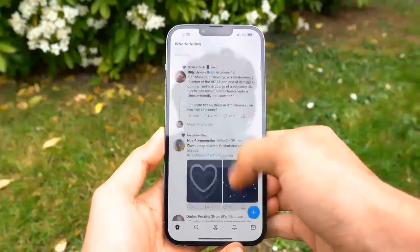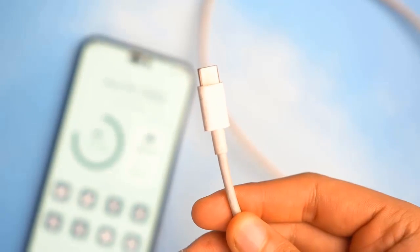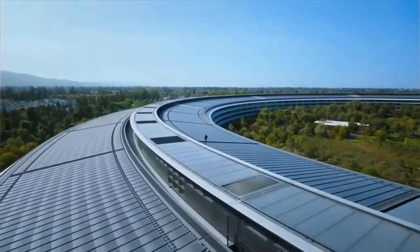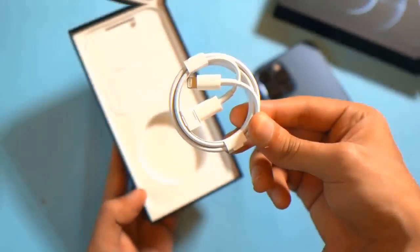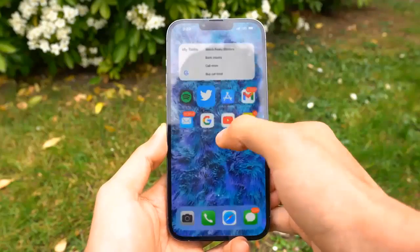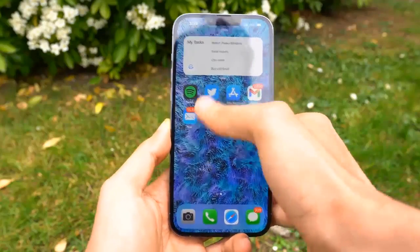In addition to its cellular and Wi-Fi connectivity, the iPhone 14 could also gain the ability to connect to satellite networks. That's a feature that first emerged in the build up to last year's iPhone 13 launch, while the capability didn't arrive in time for those phones.